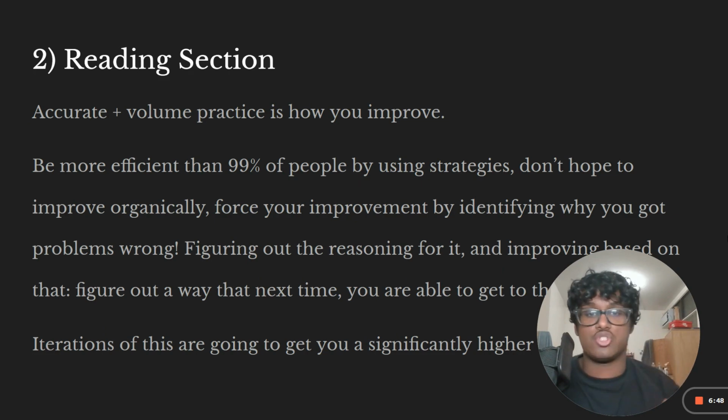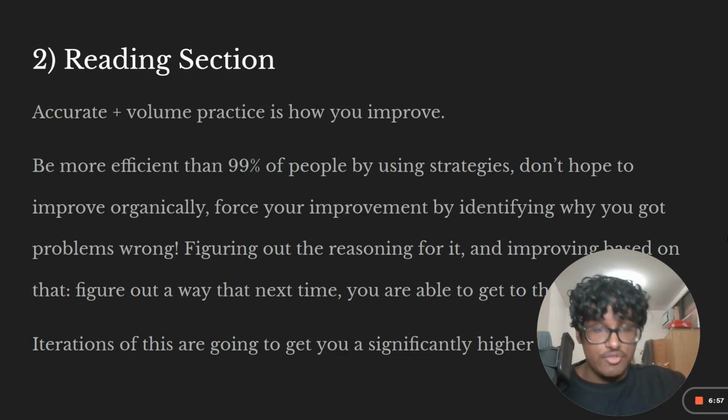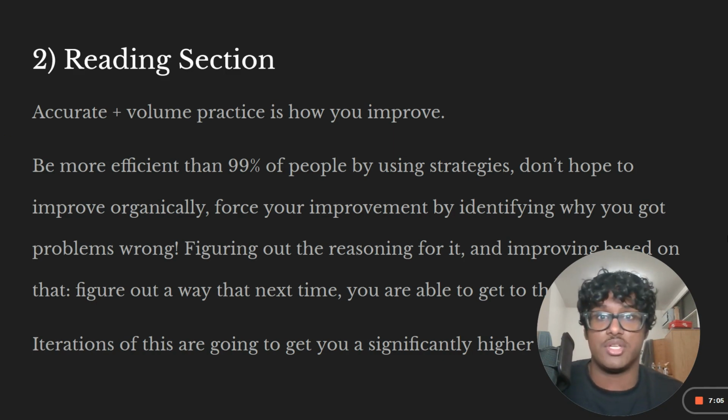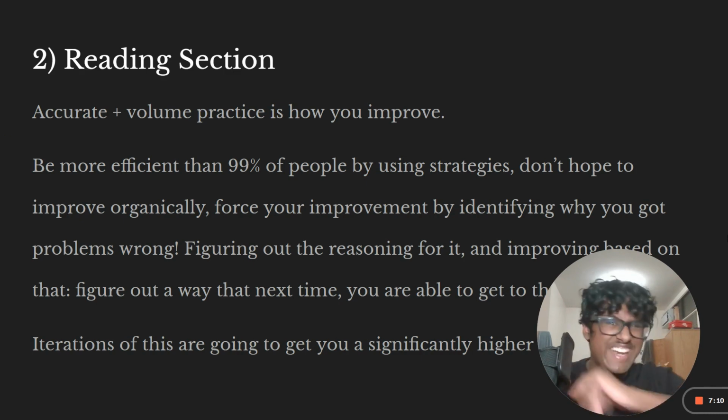And then just keep adjusting the strategy until it becomes bulletproof, until you take in 5 types of questions and you just don't get any of those wrong, right? Iterations of doing that, the cycle I just applied, for specific types of questions, and just focus on one to start. Do multiple as soon as you've got one down, and pick your weakest one to start so you can see the most improvement.